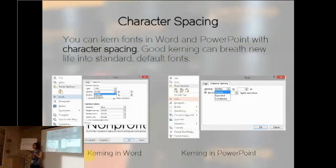You can stick with the normal kerning, you can expand it, and then here you can customize by how many points. Normal kerning is usually 1 point, so if you go above that, it will just expand it enormously, and then if you want to condense it, it's the same concept. So that's how you would do it, but how does it look in practice?